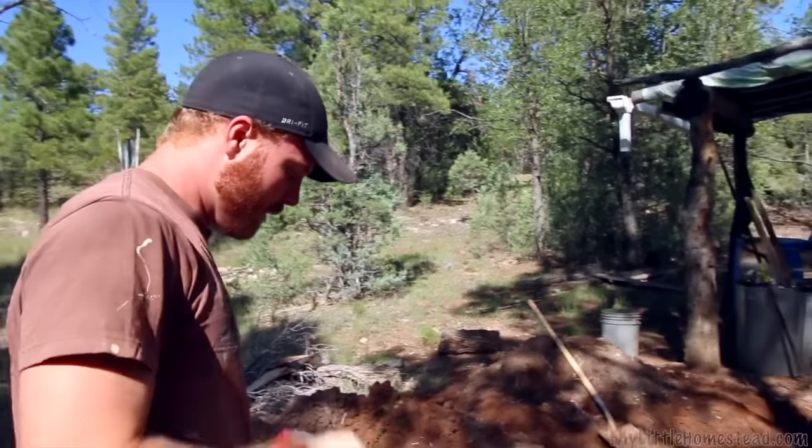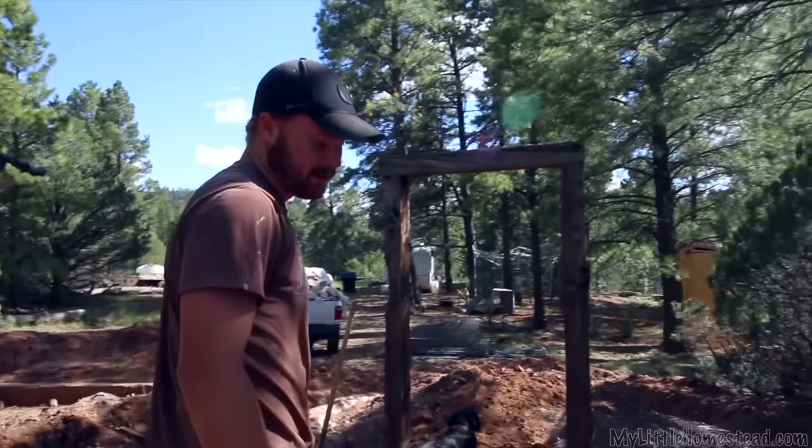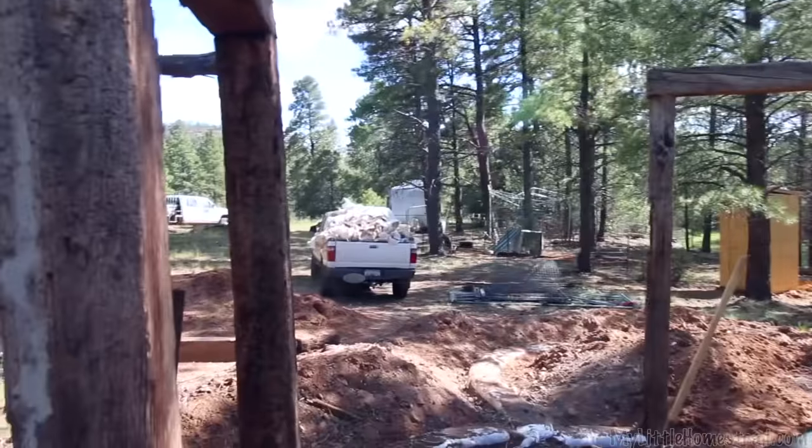Are we about done? Here it is. The last bag. It's quite the amount of work to take down, even a partial one of these buildings. There's a lot of bags. The truck's very full. You wear you out, Diesel.